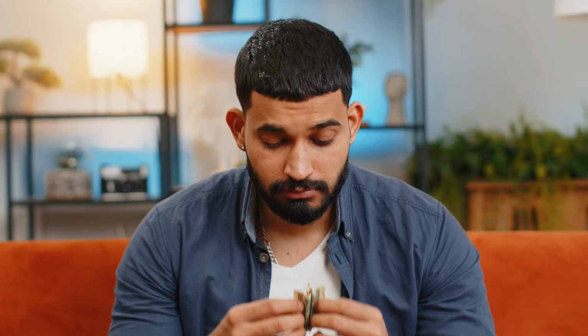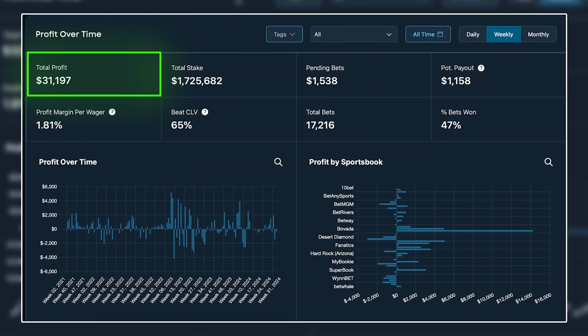But there's a highly profitable betting strategy that most beginning sports bettors aren't even aware exists, and once you learn it, your bankroll will go from this to this. And this is the same strategy that I use to help grow my bankroll from $5,000 to over $30,000.